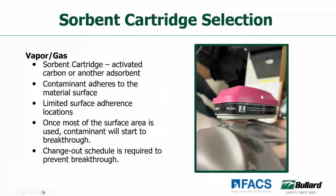Right, now looking at the various cartridges that are available. So we've got the vapor cartridges, and how do they work? I already mentioned they have activated carbon or some other adsorbent, but most of them have activated carbon in them. The contaminant does adhere to the charcoal that's in there, and it is a limited surface area. Although it's an enormous amount of surface area, it is still limited. It's only what's available inside that cartridge, and then it's done. You do have to have a change out schedule if you are using one of the vapor cartridges so that you know when to change them out.